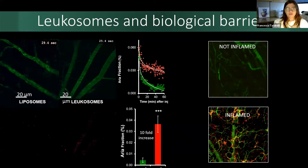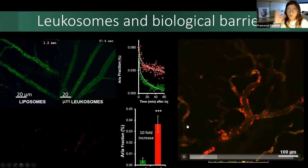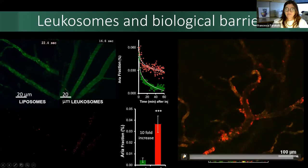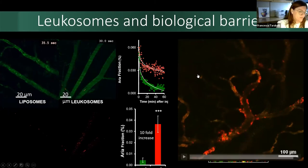And we thought at the beginning, we say we have a nano object that actually can target inflamed endothelia. And you can see here that when it targets inflamed endothelia, it sticks over there. It's not just a case that it got trapped over there, but especially at the beginning, it sticks over there and then it can diffuse in the stroma.